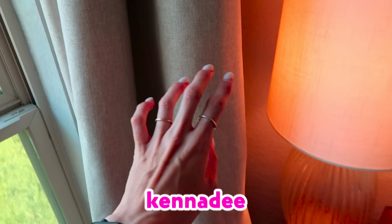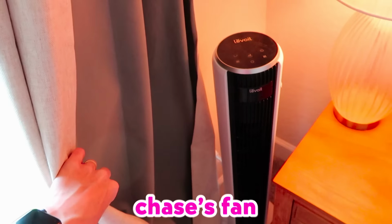You might be wondering, Kennedy, what's behind here? Aha, it's Chase's fan, but I don't think it's very cute. So I like to hide it, which I think is kind of funny. And Chase always makes fun of me for it. But it doesn't fit the vibe, so I like to hide it behind the drape.